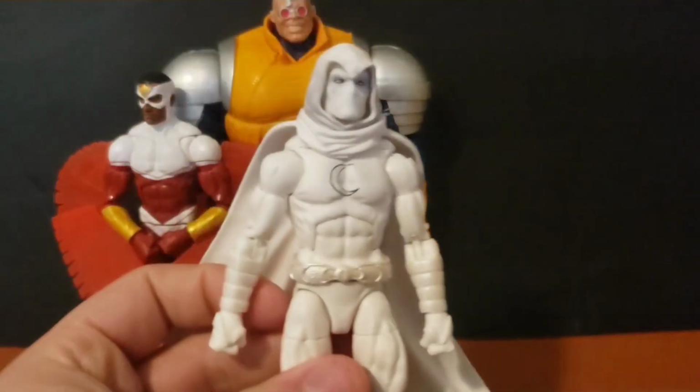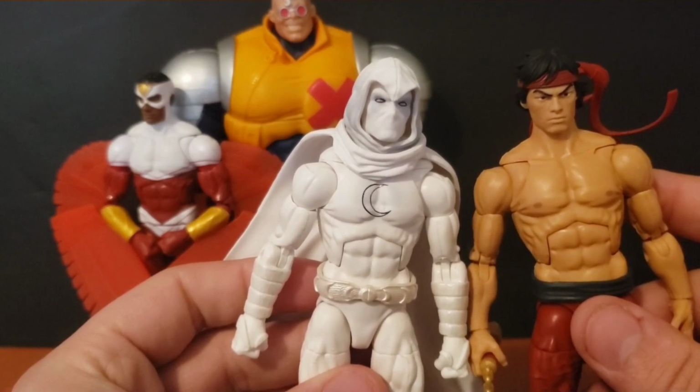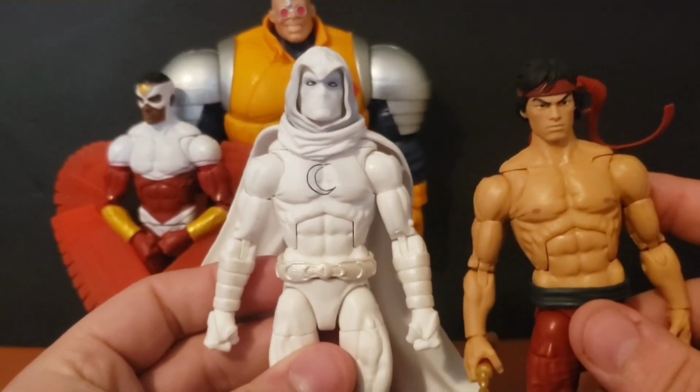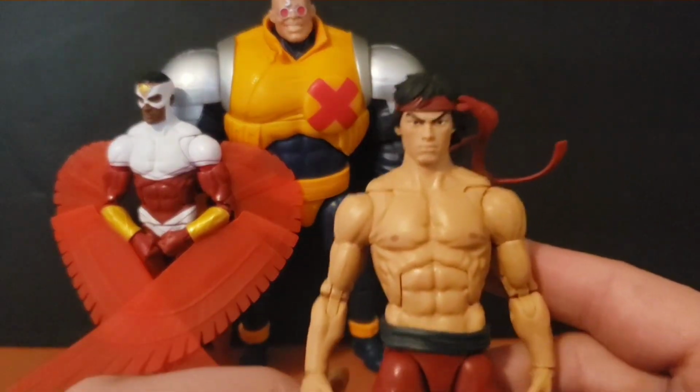Oh, stuff fell. See, Moon Knight's shoulders are significantly smaller. This is not super noticeable, but it is to me. On camera, it's not noticeable, but to me, it is in person. Those big shoulders just really make him stand out.